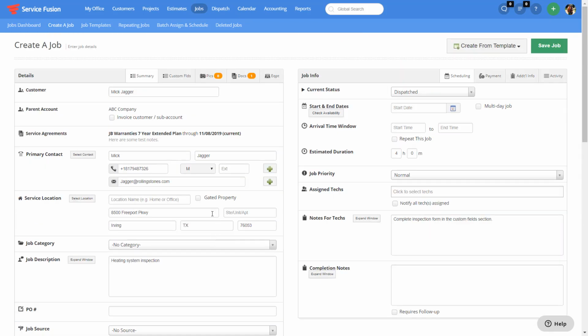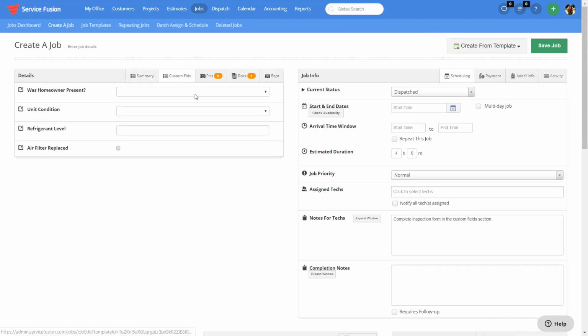Now, we do give you the ability to customize work orders a bit. So through custom fields, you can add additional drop-down menus, text or numeric input fields. Anything you think your technicians may need out in the field, you have the ability to add here.